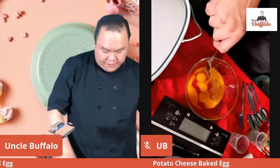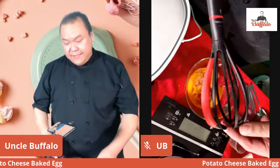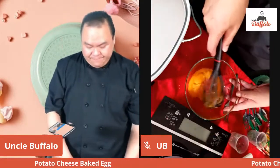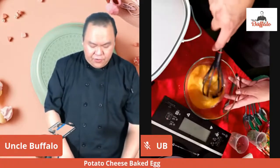Or you also can use this one, because the H 9-piece set comes with this. Same thing, you can see this red color means soft silicone to protect your pan. So I will introduce 3 pieces. There's still 6 pieces to introduce.